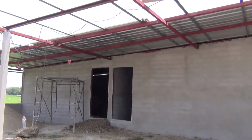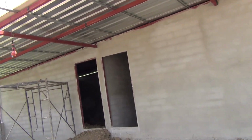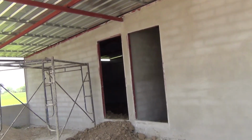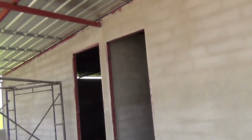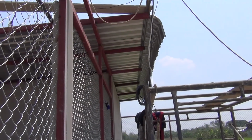Okay, so they're just about to the halfway point. Here I am in the sun. And then I am in the shade. Oh, what a difference. Big difference. And here it is with the insulation. It's very nice. And here's the front side.